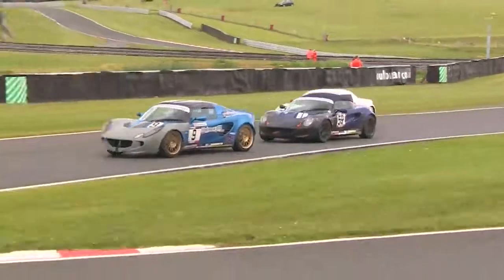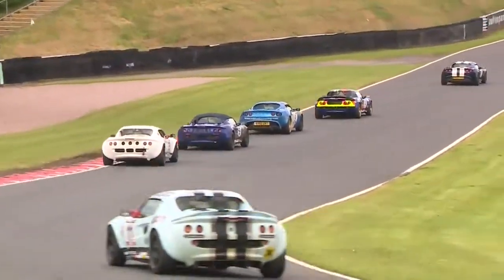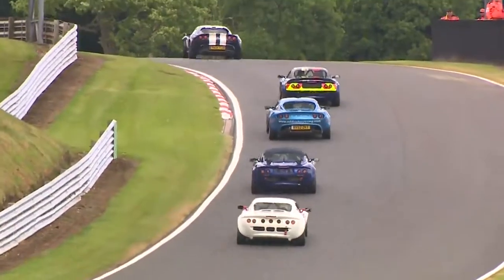That's Nigel Hannam. Gets passed by Gore and almost gets passed by Will Price, who sticks his nose to the inside of Hannam into Knickerbrook. Fortunately, Hannam doesn't turn across him there, avoid contact. Don't change the order.